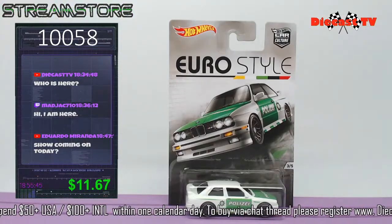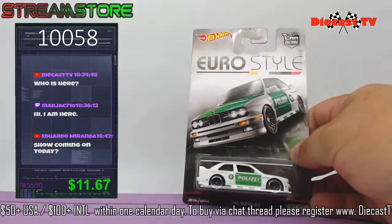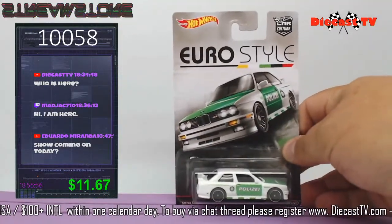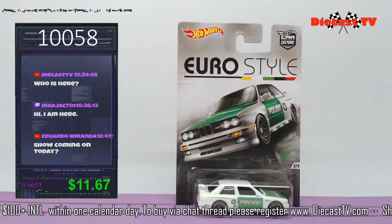Little Hot Wheels car culture today. Euro style. Gotta love this police car. I bet you it'll tag down a few of you guys, I'll tell you. 92 BMW M3. Pretty sweet looking. I like this design back then. It was a little the squared off corners. Gotta love that. And a police car like that coming after you, you might want to put on the gas, that's for sure.